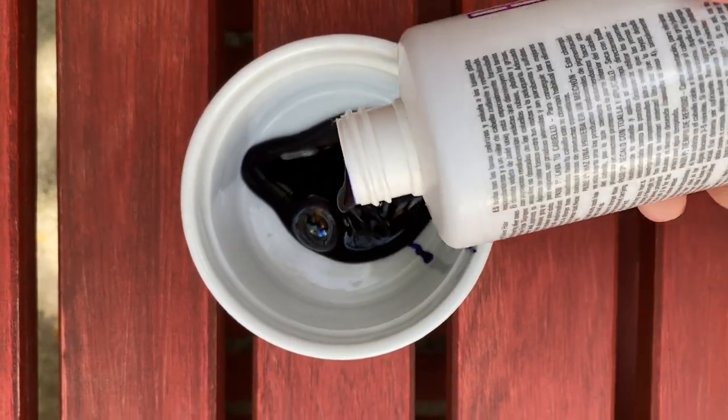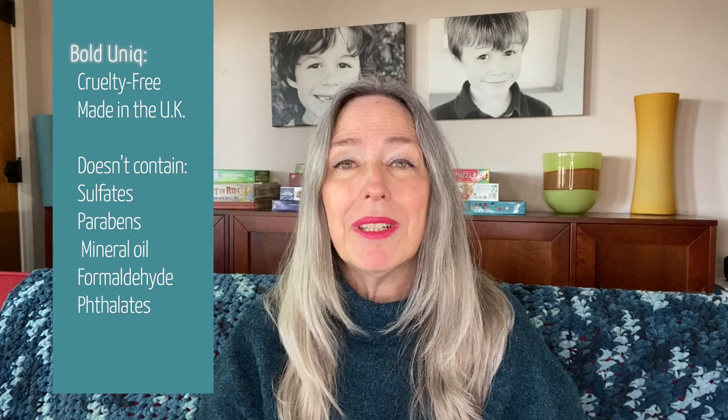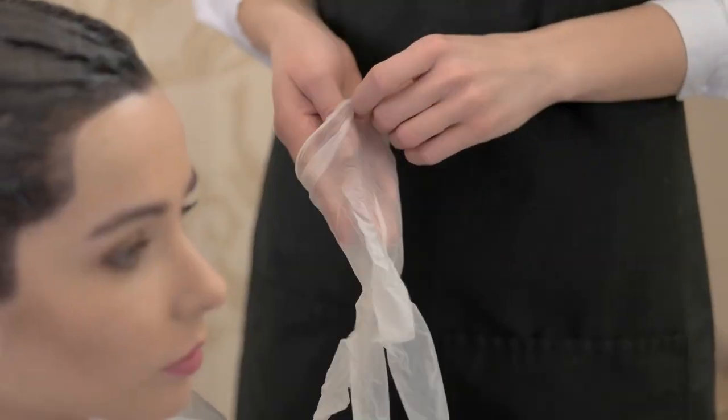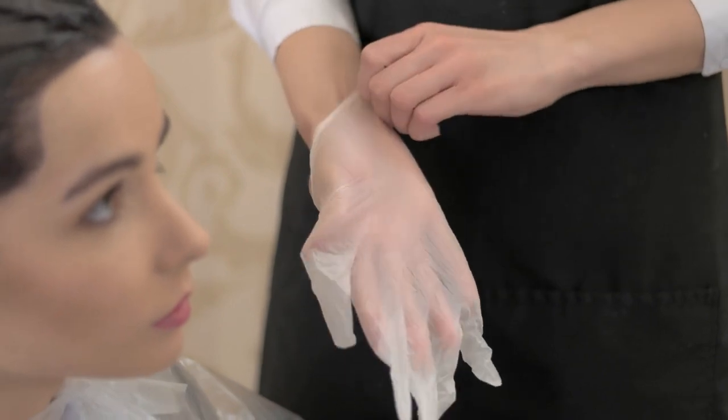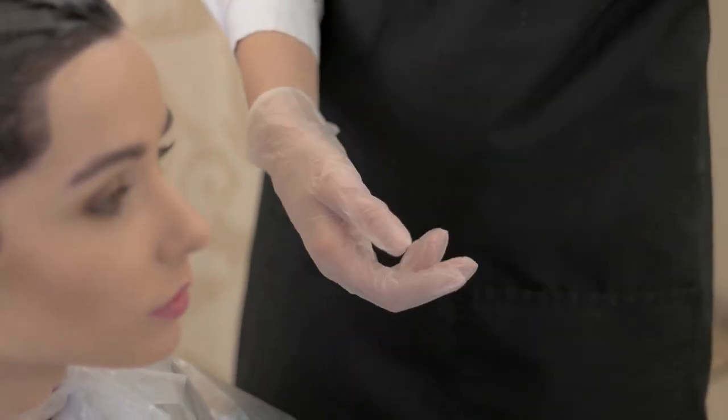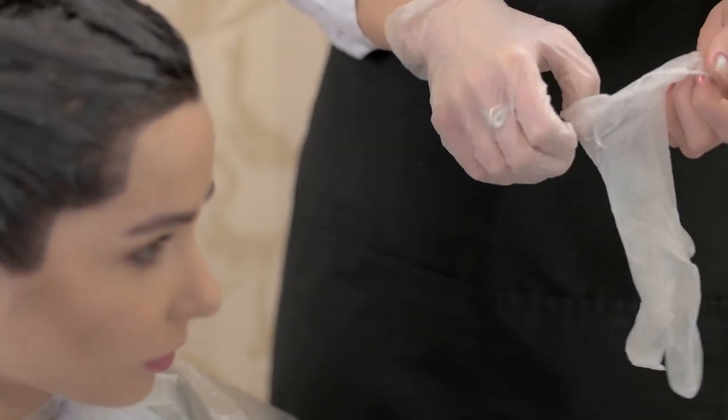It really does work. Like a number of the other products I use, it is cruelty-free and it is paraben-free and sulfate-free. The purple color of the Bold Unique is so intense that it's one of the few purple shampoos that I do recommend you use gloves with. When you first buy it, it will come with a pair of disposable gloves, but of course you can only use those once. So I'll put a link somewhere in the show notes below for a box of disposable gloves that I keep on hand when I'm using it. If you're not careful, it could leave a stain on your part.